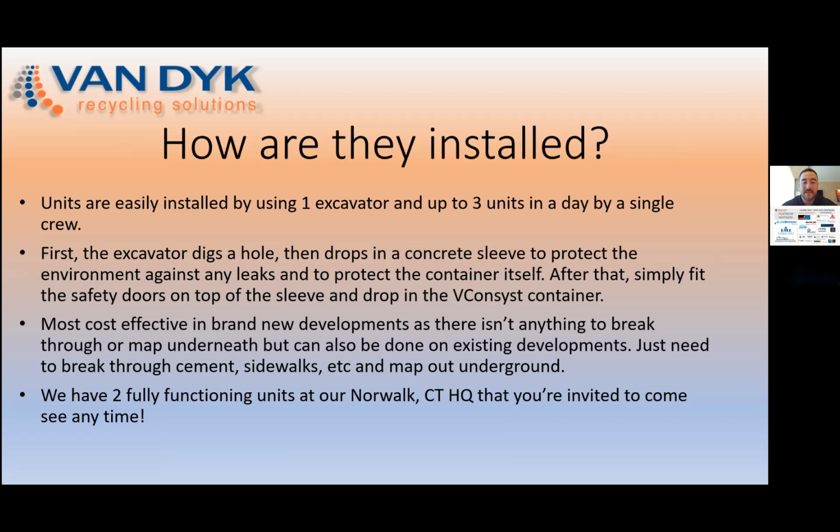It's most cost effective to install in brand new developments, as there's no cement to break through, no sidewalks to break through, and you already know what's underground. Hopefully nothing at that point. It can be done on existing developments as well, but just keep in mind, it's really important to survey the ground, see if there's any gas lines, water lines, things like that. And obviously you're going to have to break through cement, sidewalks, and then rebuild those things afterwards. And again, we have 2 fully functioning units in Norwalk, Connecticut that you're all invited to come see anytime.